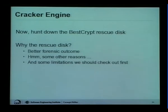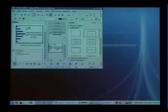There are some other reasons too. One is there are fewer anti-reverse engineering techniques employed in the little decryption engine. It's a tiny, lightweight engine in the rescue disk. They don't protect it. They don't care about it that much. It's real easy to modify. And there are some limitations to working in that environment. It's always a trade-off. Let's see if we can take a look at that.